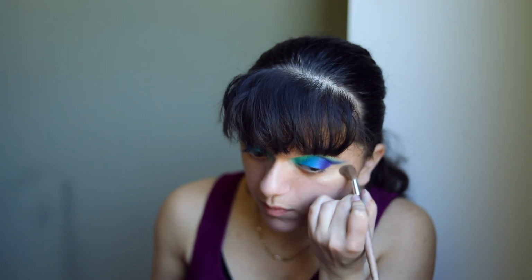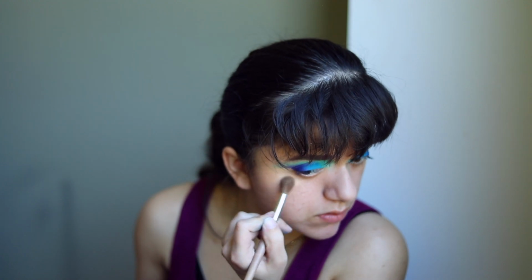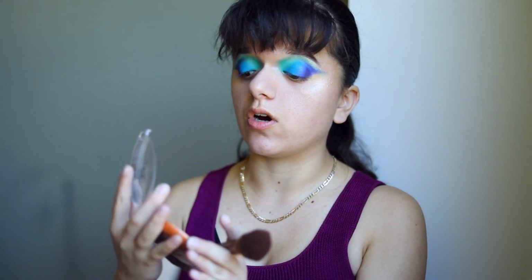This is actually an eyeshadow. This is the Let Me Explain shade that I used for my brow bone, and I'm just going to apply this specifically on the high points of my cheekbones. Then I'm going to go in with a bronzer. The one I'm using today is from Milani. This is the bronzer Extra Large All Over Glow, in the shade number 2.